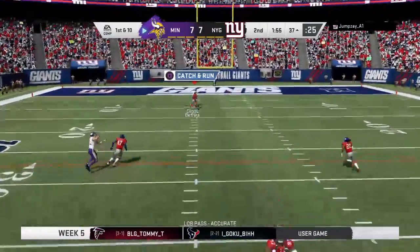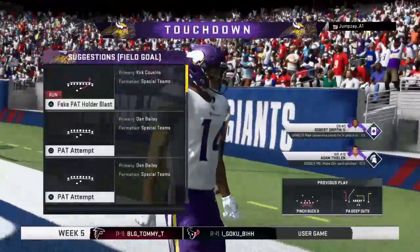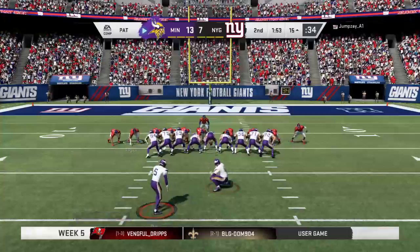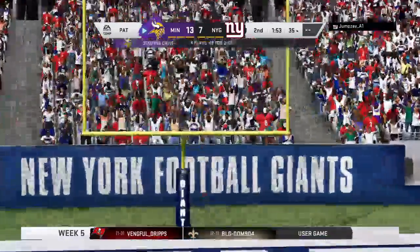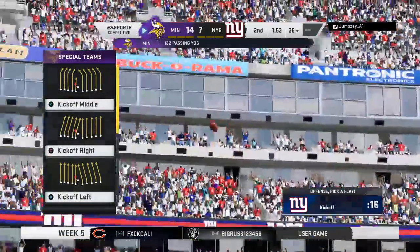Now a play fake here on 1st down. And that'll be caught by Diggs for a Minnesota touchdown. Stefon Diggs with his 2nd touchdown of the game and 5th on the year. And the Vikings have taken the lead. Bailey got the extra point, and that makes the score 14-7.